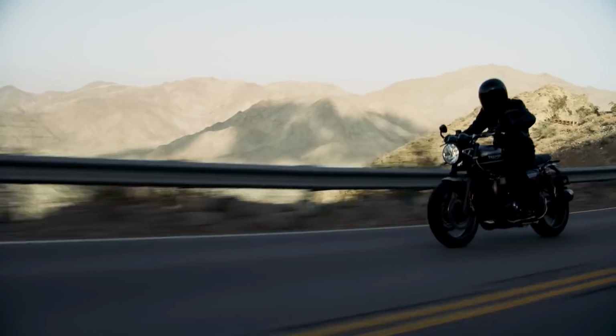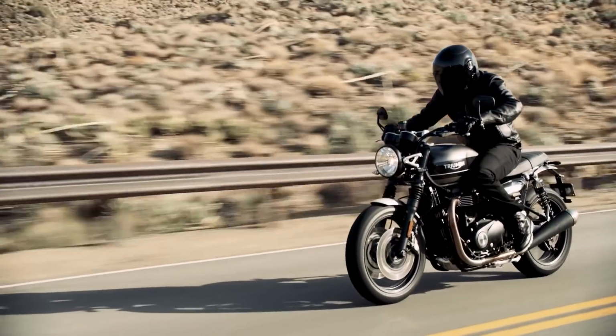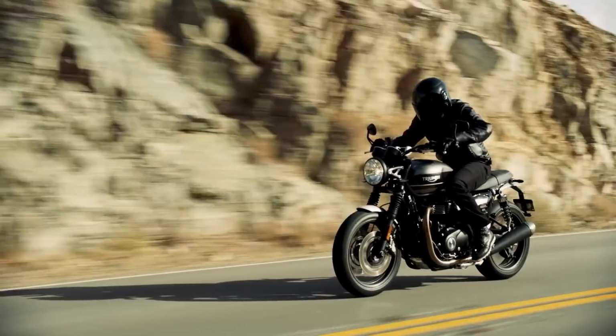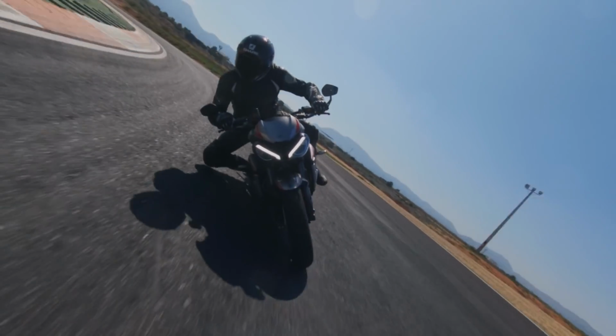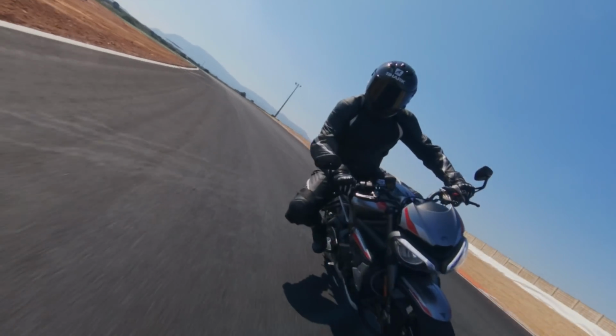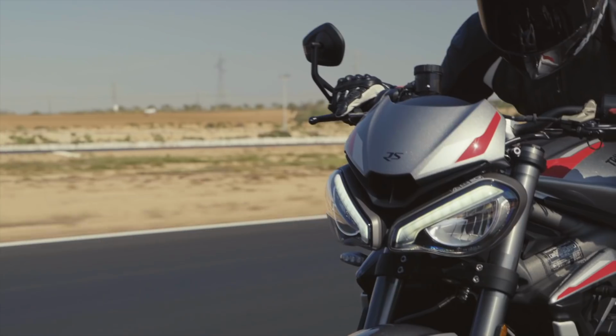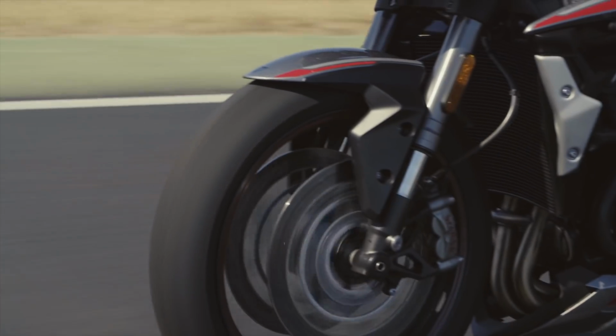There could also be some changes to ensure that the bike is Euro 5 compliant ahead of its introduction in January 2020. We've just seen the launch of the Street Triple RS, which uses a twin catalyzer in order to get emissions down while still allowing the motor to breathe, so there might be similar requirements on a new Thruxton.